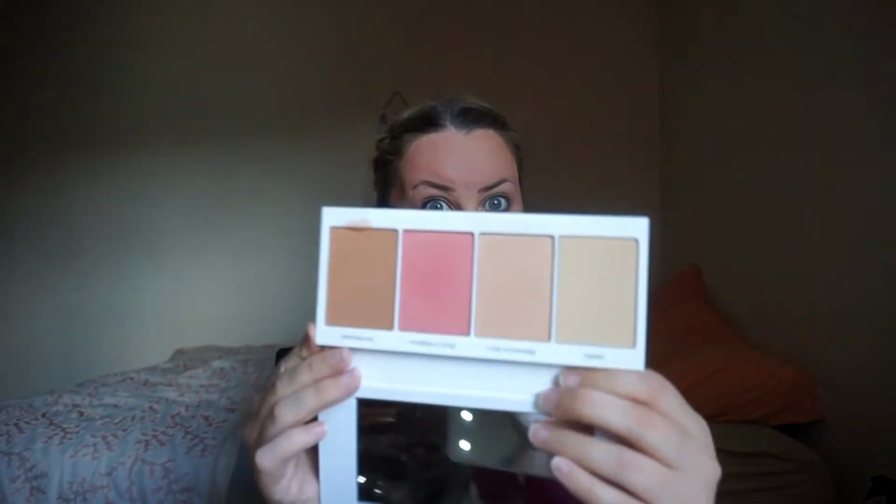So here is the look before I try this other highlight, but it's a very pretty, natural, very sun-kissed, just what the palette says, sun-kissed perfection. It is a beautiful, beautiful palette. It's very hefty. You get a lot of product for the price that I paid for it. So yeah, I can definitely bring this with me on a trip, or if I'm traveling, I kind of have everything that I need for my face in here. So I was definitely impressed.